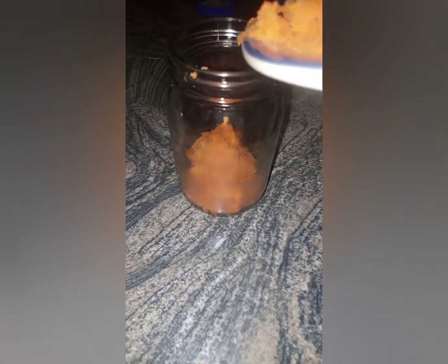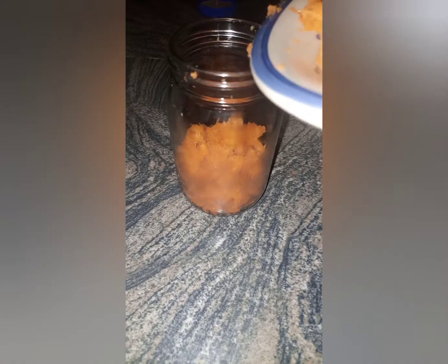The reason why you're scraping, guys, is because if you buy your carrot from the market, you usually have this dirty look at the surface. So it is that dirty look we want to scrape out of it. That's why we're using our knife to scrape the carrot. And when you're done scraping your carrots, you grate your carrots just as I grate mine in this video.